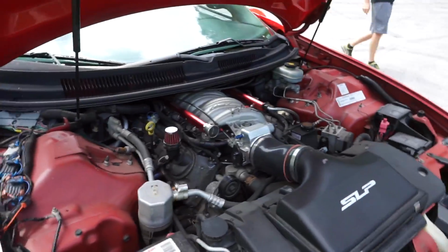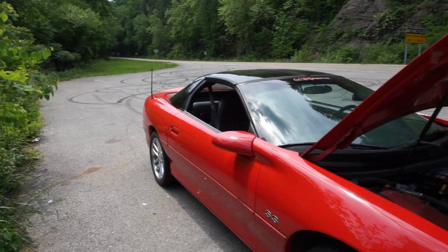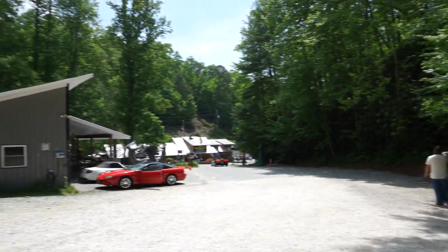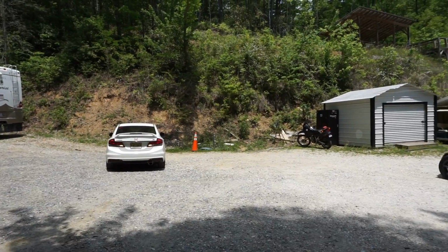The Camaro was doing good. The FRS is doing good. I think we're gonna do another run here in a minute. Back down at the shops, got her parked in the shade. We're gonna grab some food, and then I think maybe trade cars and do it again. I'll fill up on some lunch.